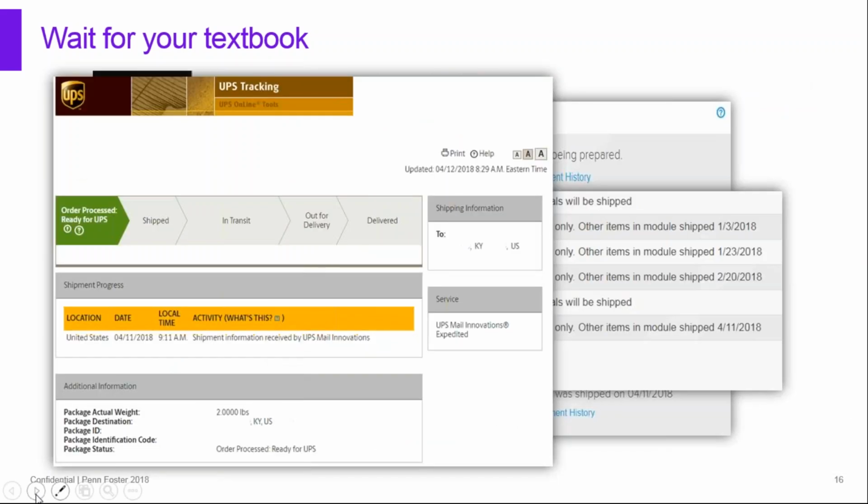And that would be the Track It page from UPS, and it's the usual one that when we order anything from other online stores, this is what we see. I did delete some of the information that was specific to a certain student, but you will see the state, the city, the zip code, and of course US, and then how much is the book, how much it weighs, to where. It will give you a package ID and package ID code, and all of these will help you with tracking your shipment.